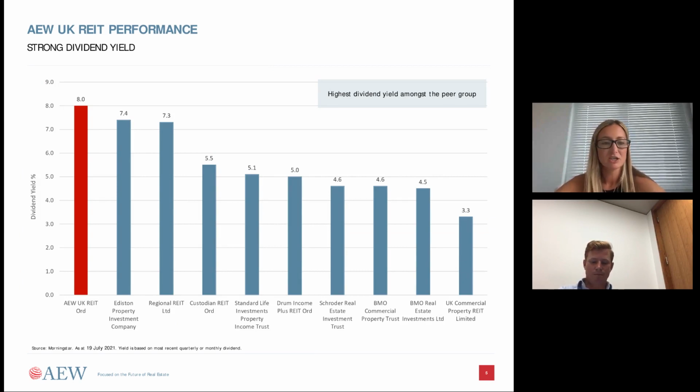So this slide looks at the dividend, which I have mentioned is the highest in the peer group, and you can see the UK REIT there in red on the extreme left of that page being the highest amongst the REIT peer group. That particular 8% is taken from a share price in mid-July. Of course, that moves around slightly a day at a time, but at 8 pence per share per annum, we do pay the highest dividend in the peer group. Next slide, please.